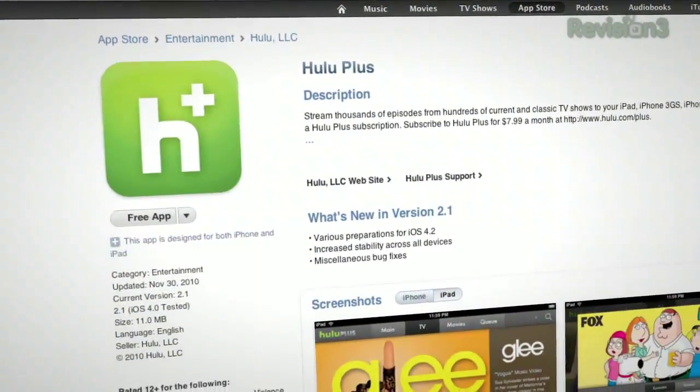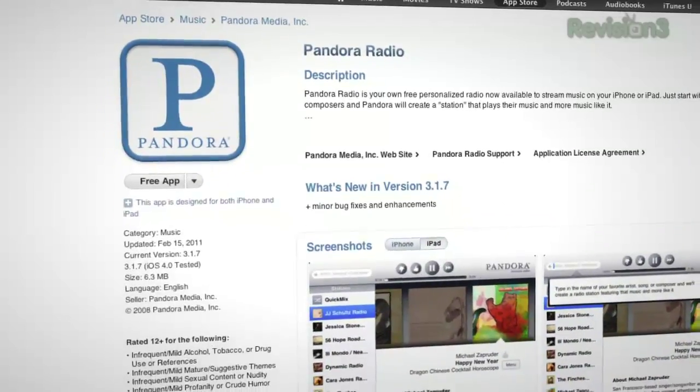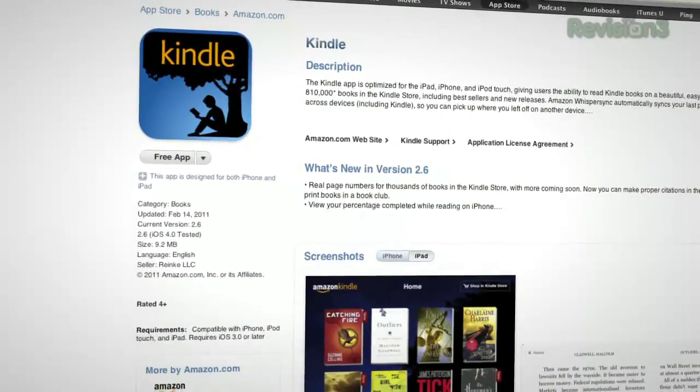The rules are going to apply to video services like Netflix and Hulu, music services like Rhapsody and Radio. It might also impact companies like Amazon. You know, the Kindle app that my wife loves, forcing them to stop using website pop-ups or links to their web store, and my beloved Netflix.